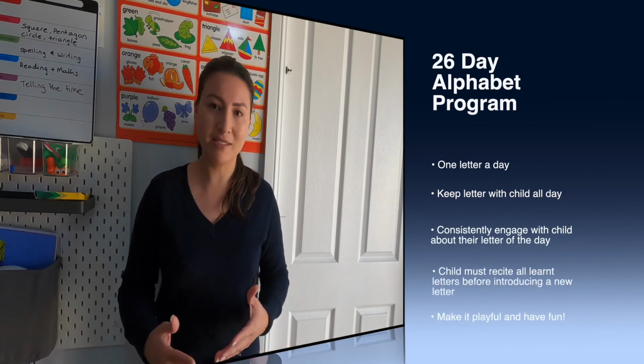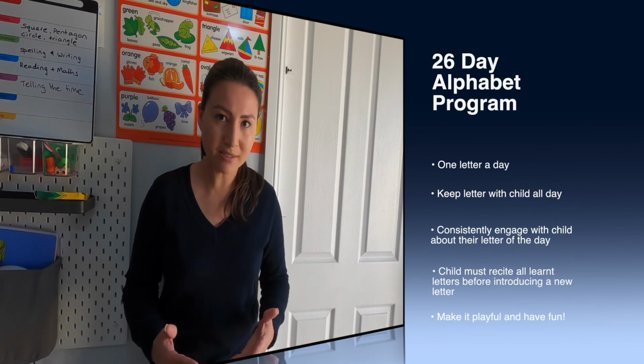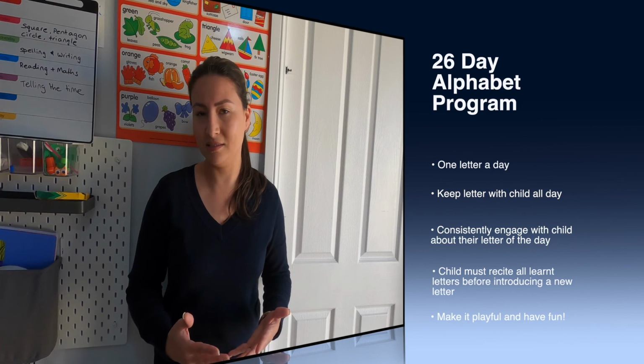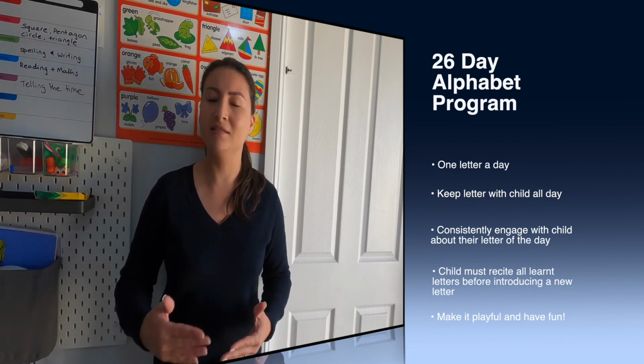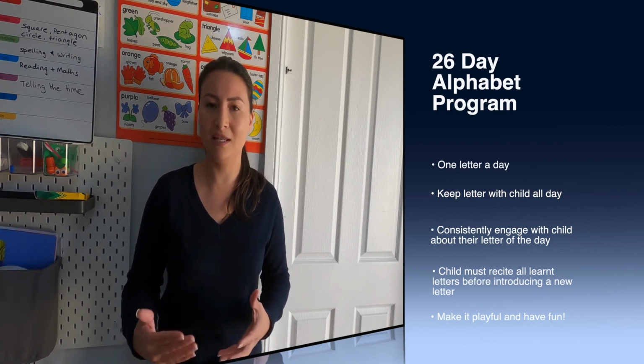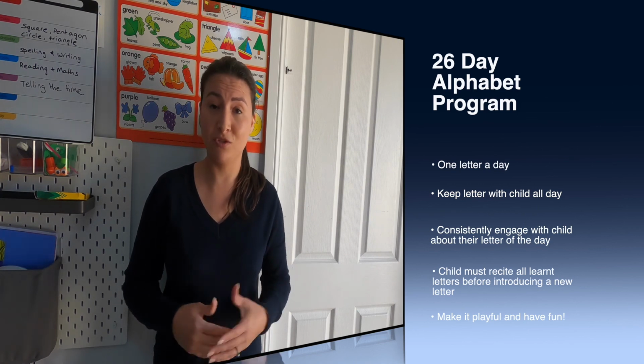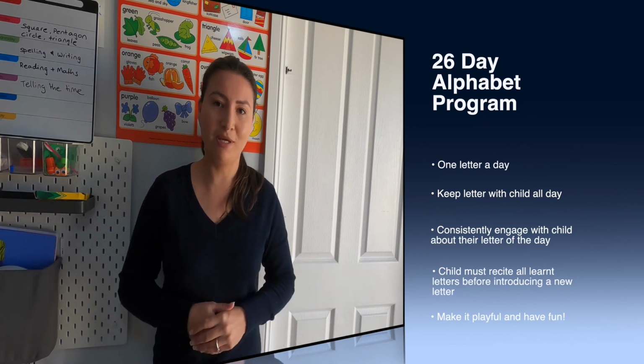So go at your pace, more importantly at your child's pace. But the key thing here is consistency, parents. If you do it and consistently keep reminding him what it is and what letter it is, then this technique will work. A letter a day for 26 days, the alphabet will be done.